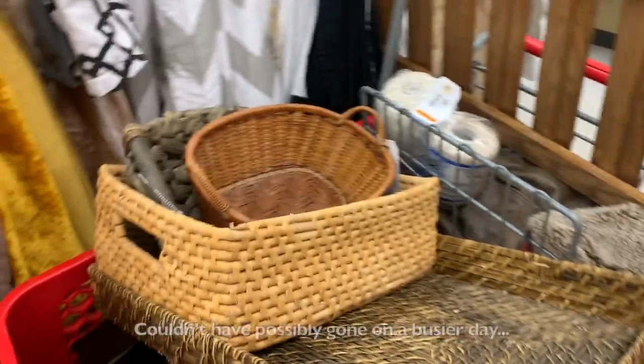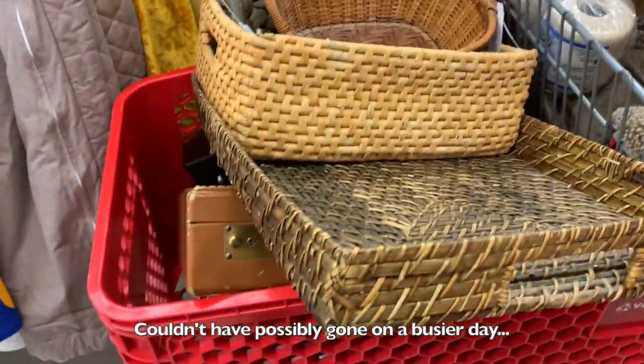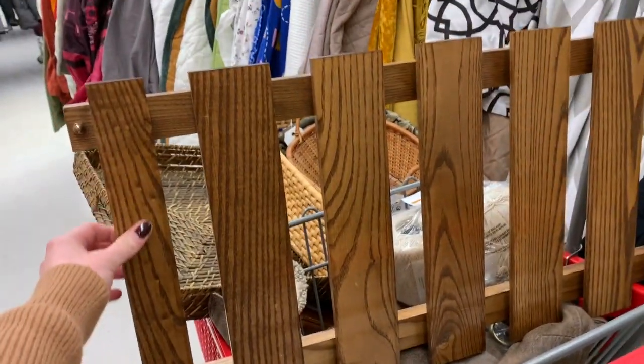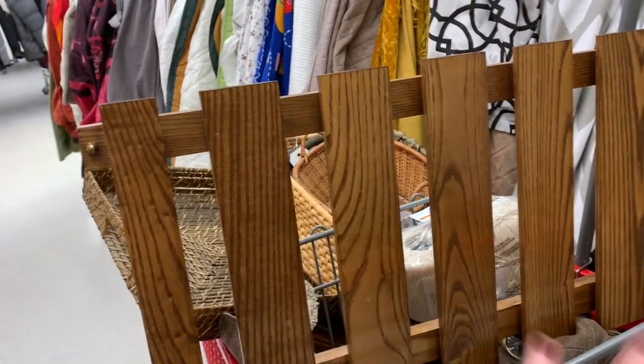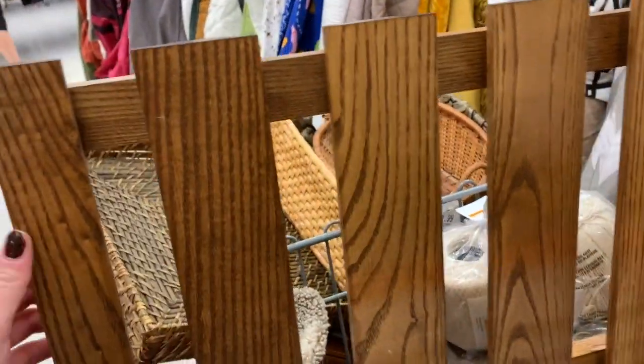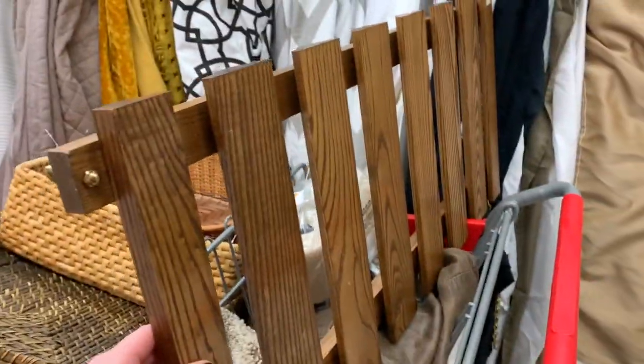Okay, this is my first time vlogging in public, and it is as scary as they say it is. I've possibly gone on a busier day. But anyway, I wanted to show you guys some things that I picked up. So I was actually thinking about the design where people have these sort of large crates in their room, and they put their shoes on it. So this is one of the things.